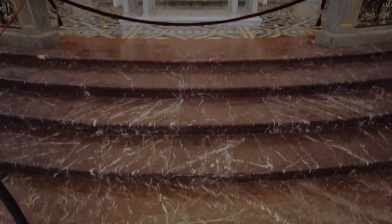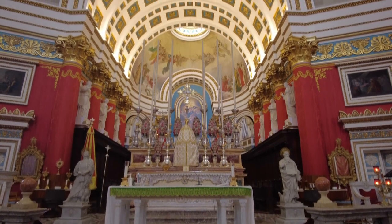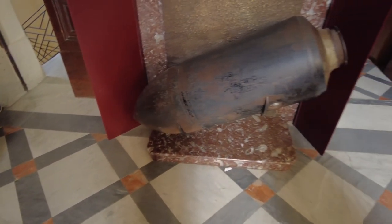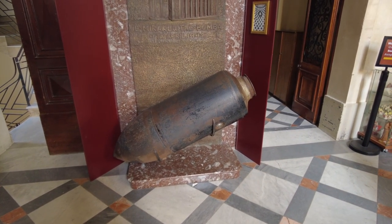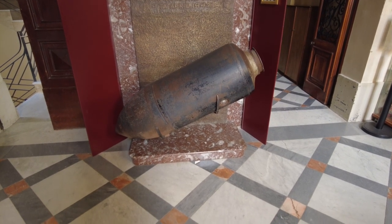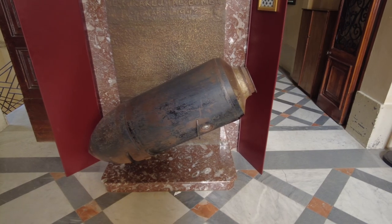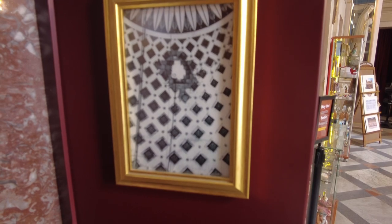Very, very ornate church, like a lot of them in Malta. It's fabulous. The reason why this is called the Miraculous Church is because it was full of people praying, the congregation was there praying, and through the roof came a bomb, and it stayed unexploded, and this is a replica of that bomb, and nobody was killed. This is in the 9th of April 1942. This is a picture of where the bomb came through the roof. Absolutely incredible that it didn't explode.